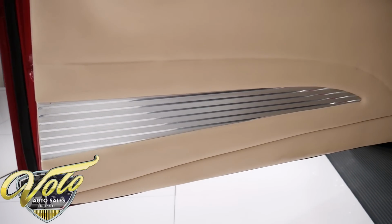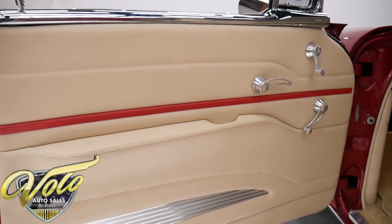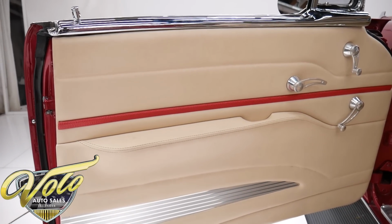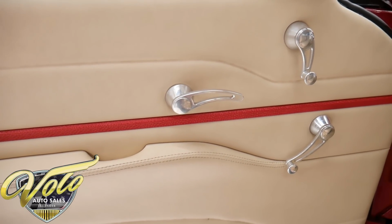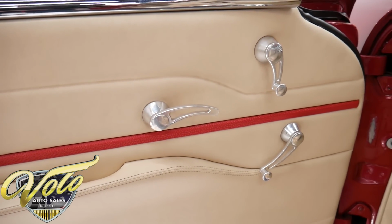Check out the door panels. I just noticed that. That's that Bel Air trim. Matches the exterior. Door panels are all custom made and upholstered. They did a beautiful job. It has billet handles.